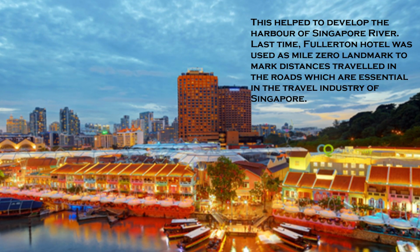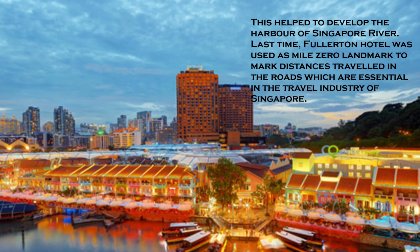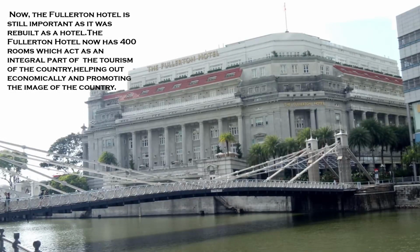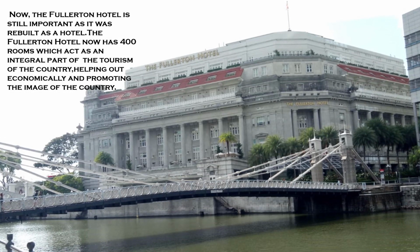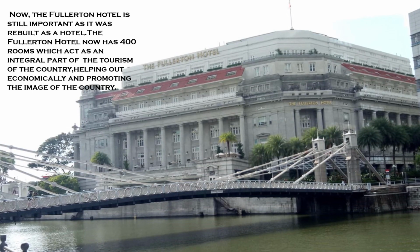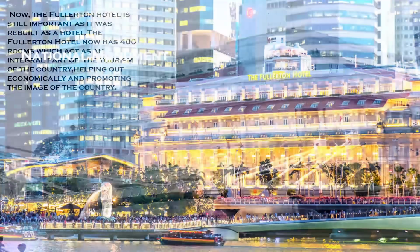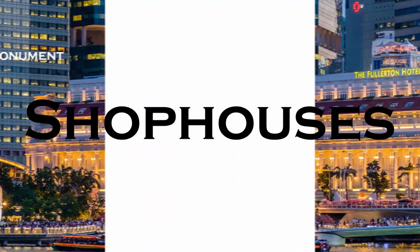Last time, Fullerton was used as a mile zero landmark to mark distances travelled in the roads, which are essential in the travel industry of Singapore. Now, it is rebuilt as a hotel. The Fullerton Hotel now has 400 rooms, which act as an integral part of the tourism of the country, helping out economically and promoting the image of the country. It is a national monument of Singapore and an important one.